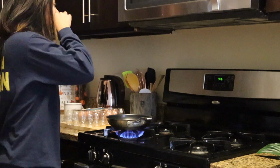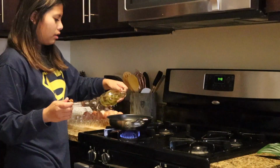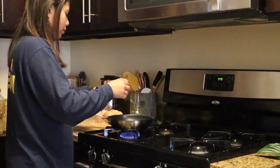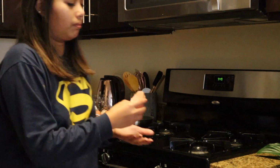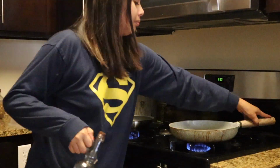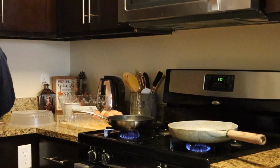So here I'm just cooking our breakfast. I usually just make scrambled eggs or over easy eggs, but on the weekdays I always make scrambled eggs for Nicky. But today I'm just making 2 sunny side up eggs and some hash browns and some sausages, and like I showed you guys earlier, I already made some pancakes from last night. So I'm just adding a little bit more to our breakfast.